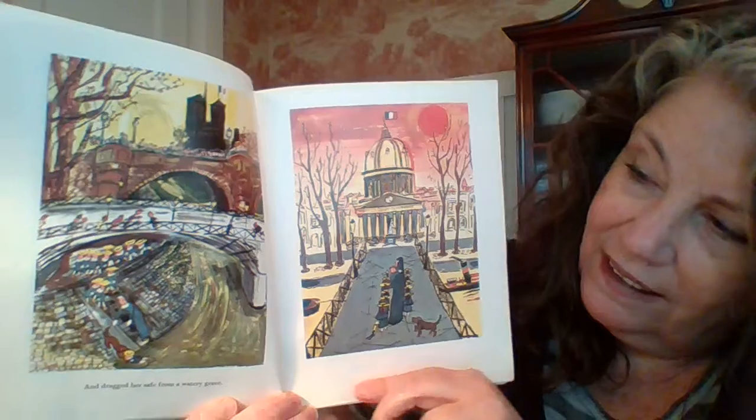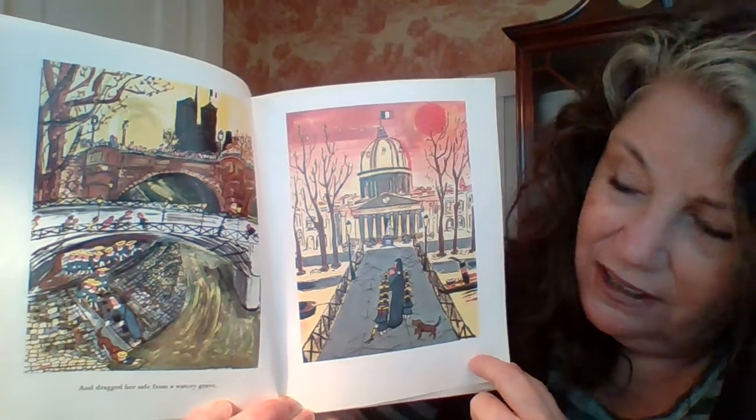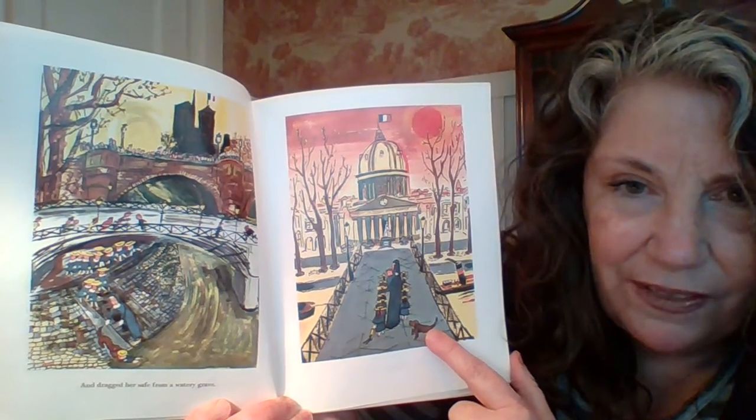He did. The dog pulled her right out of the river, right onto the shore and saved her. Oh, and now it looks like he's following the girls home.